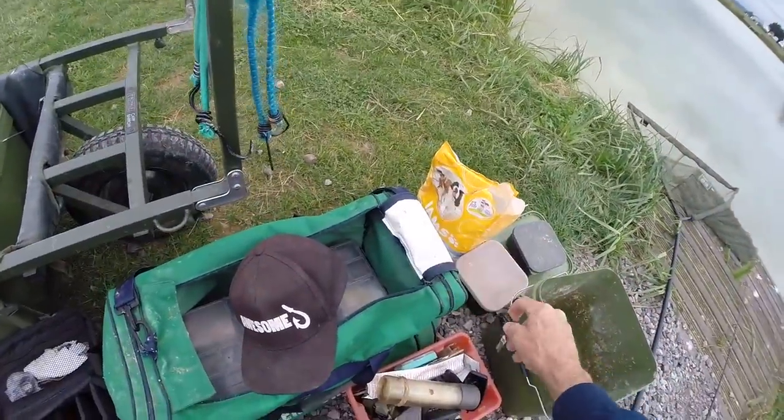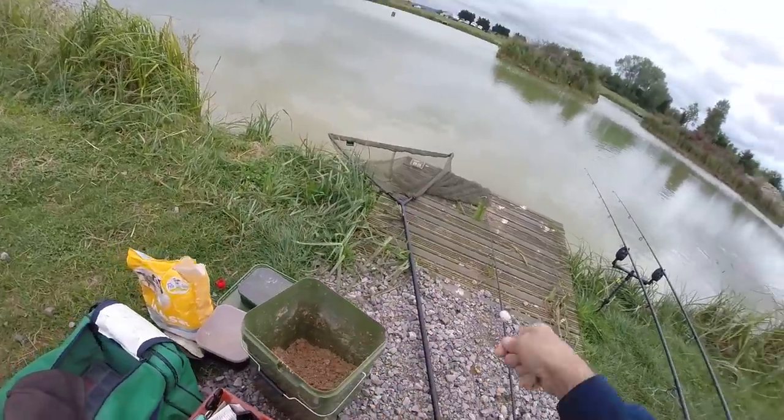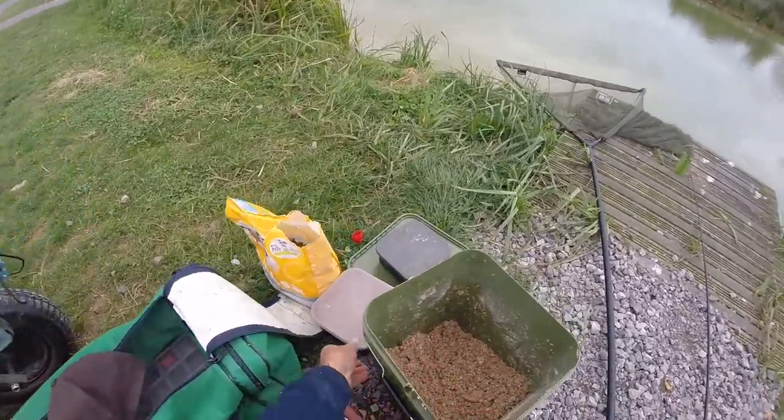I'm starting to put all my tag-ends and nylon back in the bag here. Part of the save the plastic going in the ocean stuff you keep reading about. Got to do your little bit, haven't you?